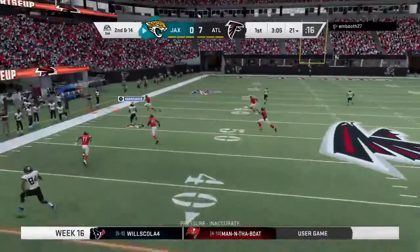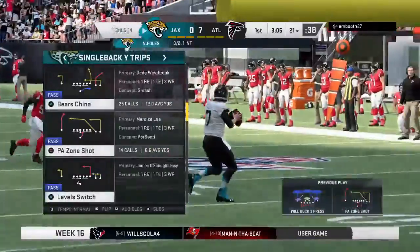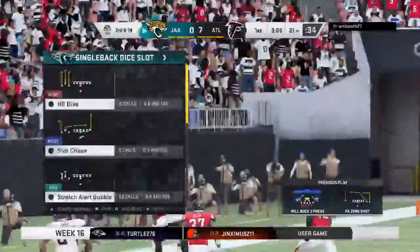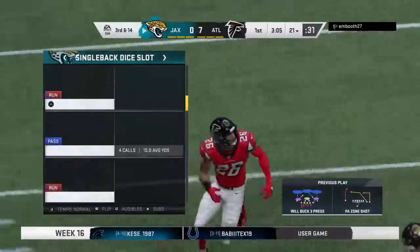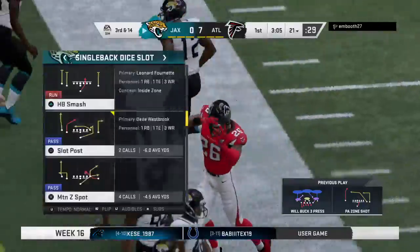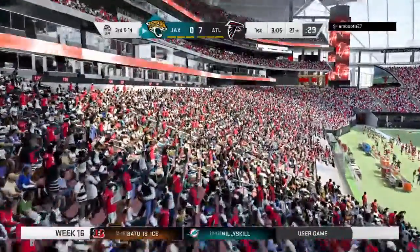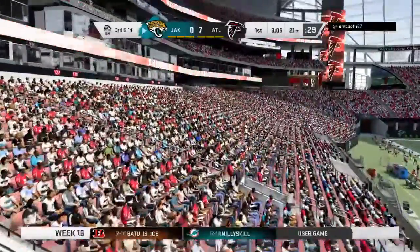Looking long for Westbrook. And that'll be incomplete. Good protection that time, and they couldn't hook up on the long one. Now it's 3rd down. Well, nearly another interception there. That would have been 2 drives in a row with a pick. He's got to start taking care of the ball way better than what we're seeing. Interestingly, that throw was probably worse than the one he threw the interception on last drive, but fell incomplete.